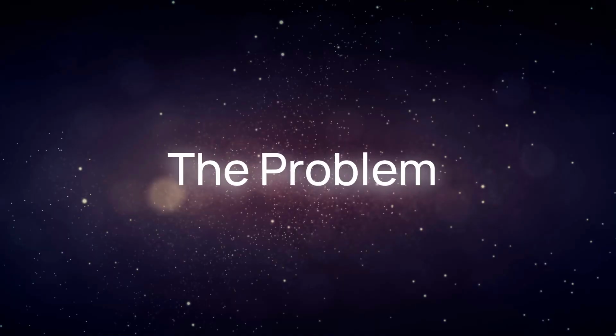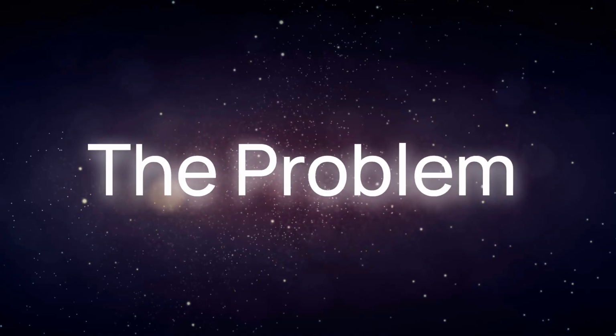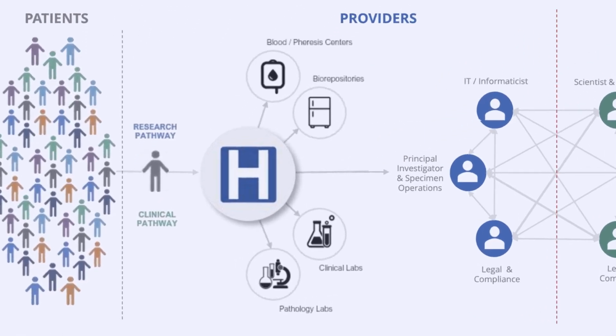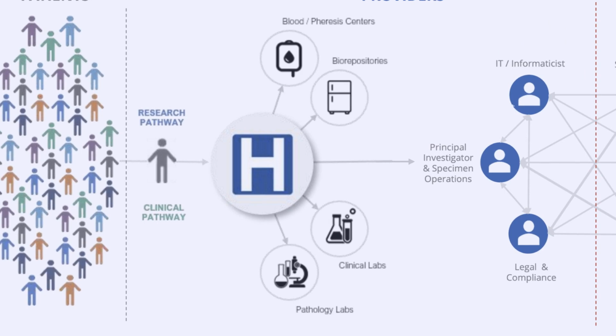So, let's think a little bit about the problem this company is trying to solve. Due to the high fragmentation of the market, it is very challenging and frustrating for researchers to acquire specimens for their studies. There are over 10 million healthcare providers out there which can provide specimens. Well, in theory, a lot of specimens are never used because researchers would need to contact a large number of healthcare providers by making phone calls, sending emails, or spreadsheets with required specifications back and forth.